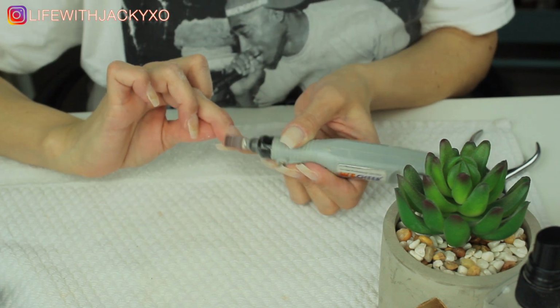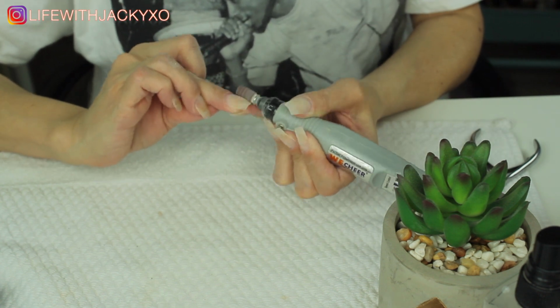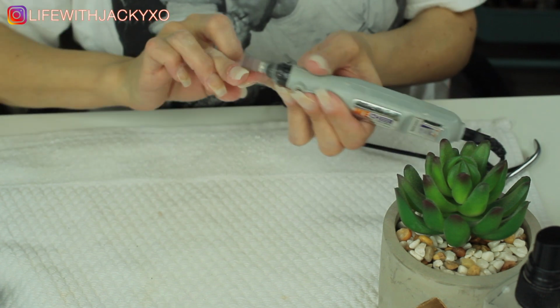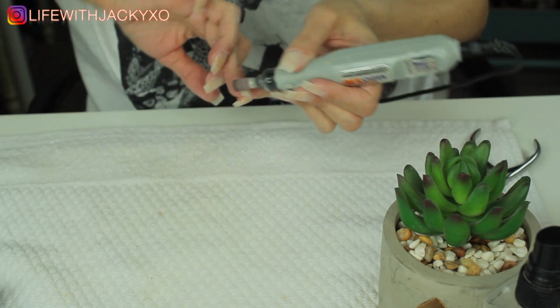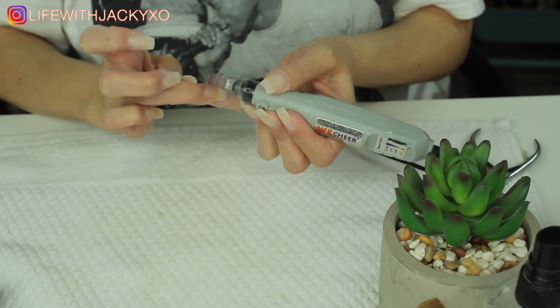So that's what's good about the nail filer and the drill. You can actually buff everything down and sand everything down. So this is just very basic. I mean, you're just buffing, you're just drilling, making sure everything is nice and smooth to the touch.